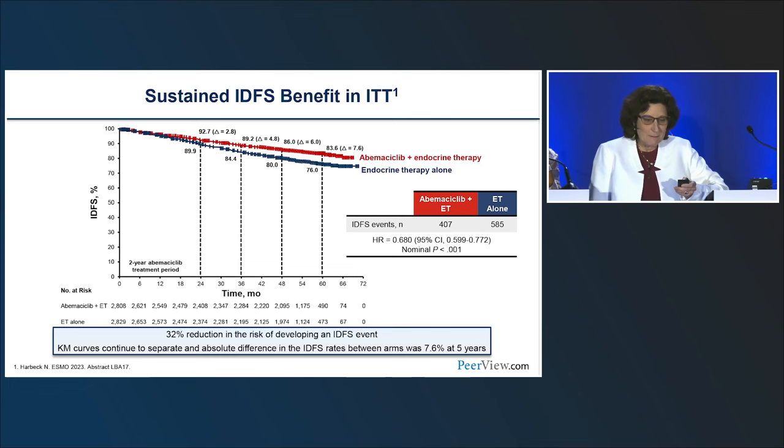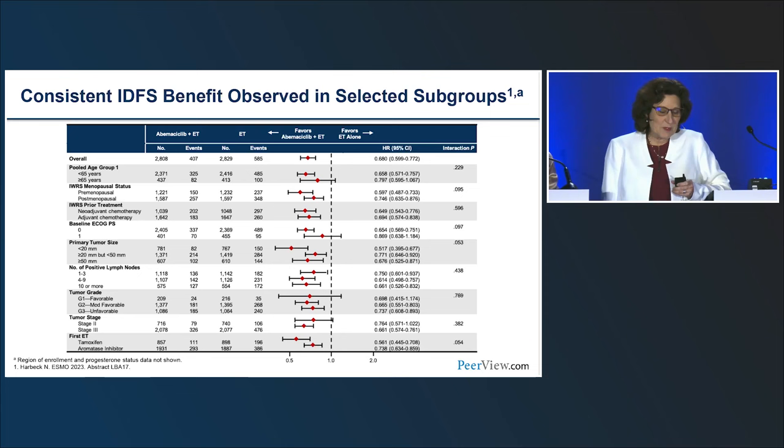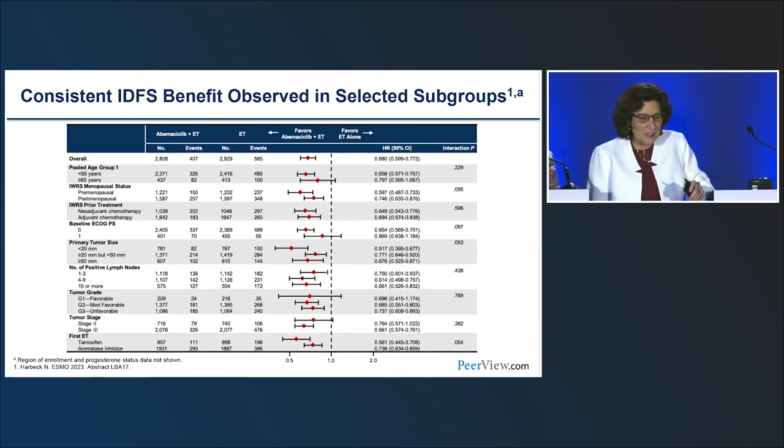And then if we look at selected subgroups looking at IDFS, you can see that all of those diamonds really line up to the left of one. So this, I think, shows you that all of the different subgroups benefit. And the only subgroups where there wasn't clear benefit were really very, very small groups where you really couldn't tell exactly what the impact was. But I think that's so encouraging when you see it didn't matter whether you were taking tamoxifen or an AI, whether or not you had stage 2 or 3 disease, what size your tumor was, et cetera.